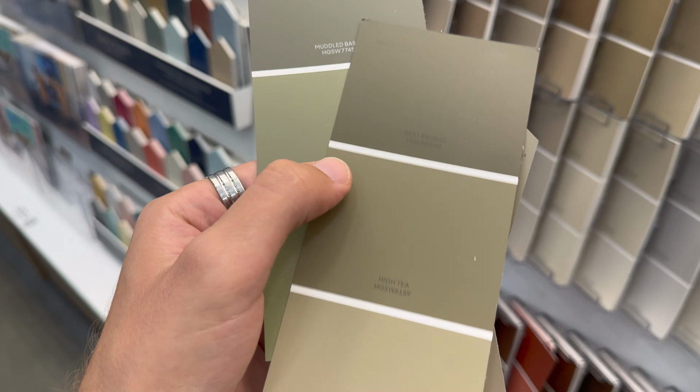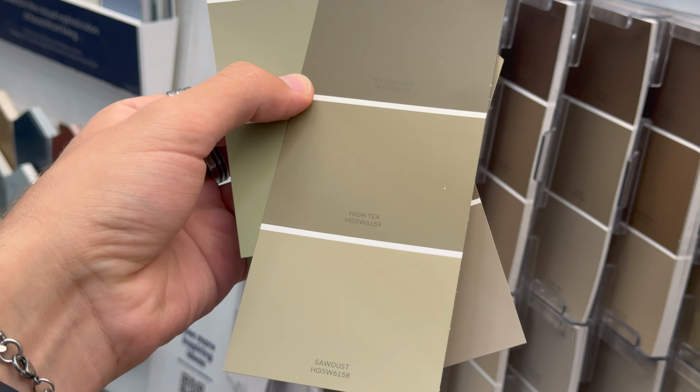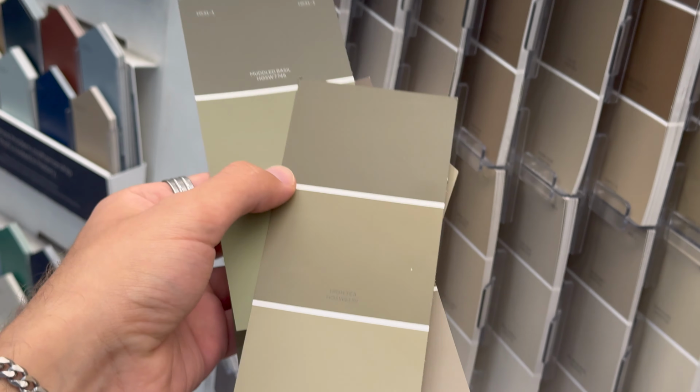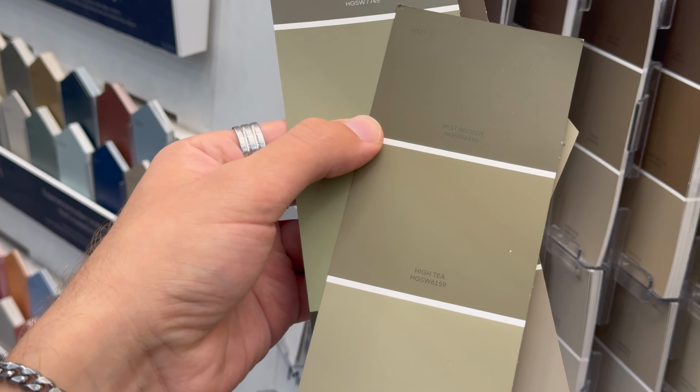All right, you guys. So for the doors, I think we're going to go for High Tea. It's this beautiful green with an olive undertone. It's kind of a darker shade. I didn't want to go too light, and I didn't want to go too dark. So I think that's the perfect in between.